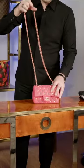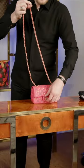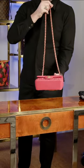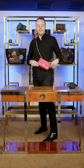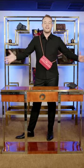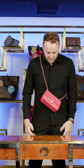This is from the 2018-2019 era, so it's only a couple years old. Virtually no signs of wear, not even press marks. With lambskin leather, that is so rare and hard to find. And this piece is only $7,500. Can you believe that? And look, once again, I'm 6'5", and it fits on me incredibly well.